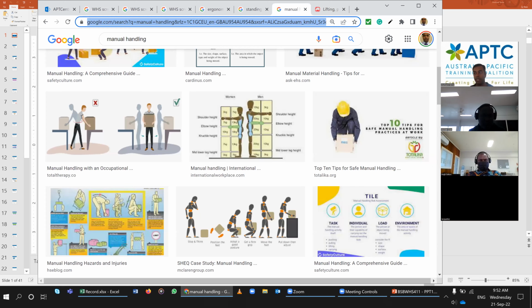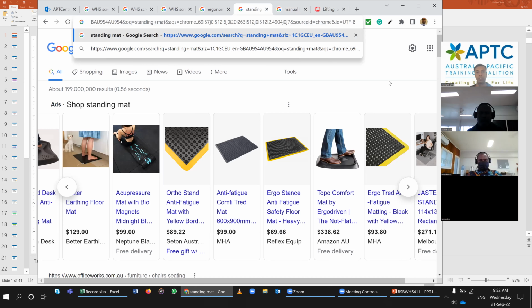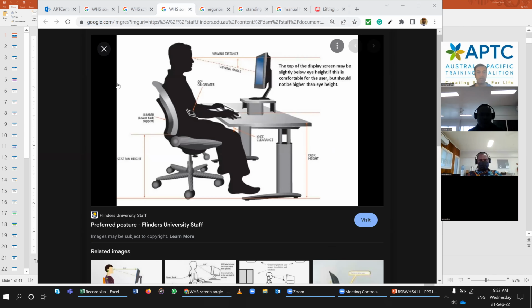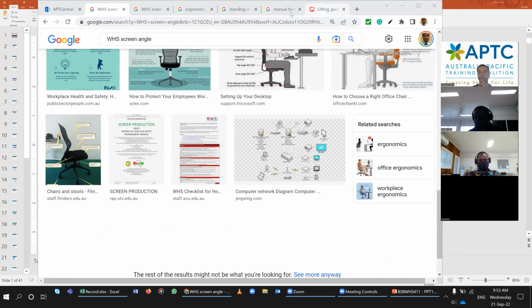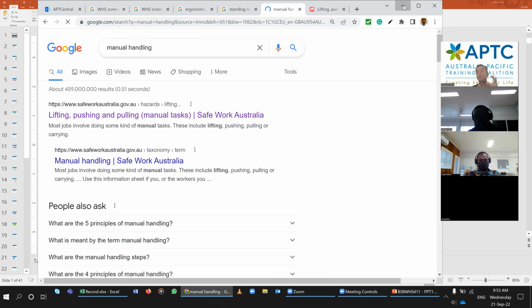So I'm going to share some of the links. That's one of them. Safe Work Australia is a government body, so they will have good information about manual handling and everything. Ergonomic chair, some of it, don't worry about it. I'm just sharing. The screen requirement is another one. This is another one. How you should set up your station, how you should work, all that kind of thing. Okay. So this is what we are going to learn.